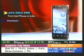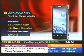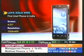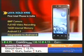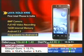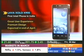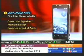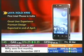So the XOLO X900 is loaded with all the frills that one would expect from a smartphone. A beefy processor, a high-resolution screen with Corning Gorilla Glass, GPS, Bluetooth, Wi-Fi, NFC, an 8-megapixel camera with full HD video recording, inbuilt memory of 16 GB, and the goodness of Android. Overall, we love the user experience. The fact that it doesn't seem like a phone from a feature phone manufacturer and could even beat some of the premium phones in terms of look and feel.